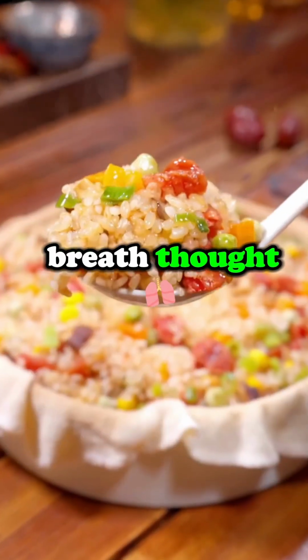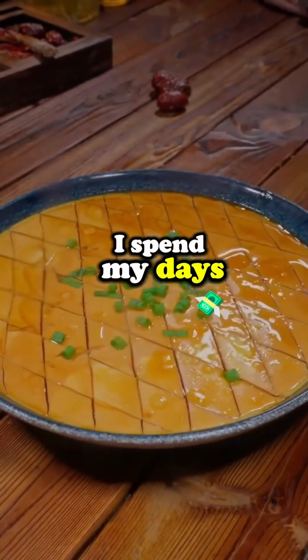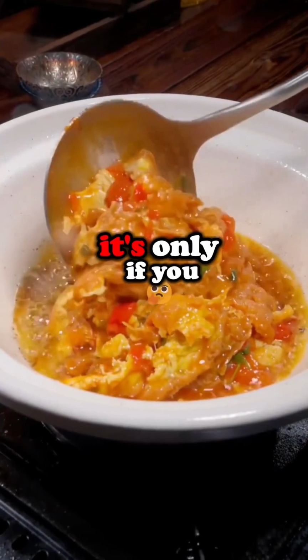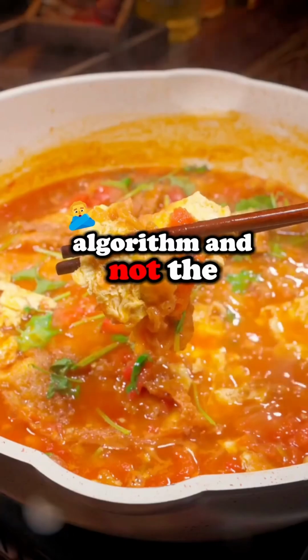I took a deep breath, thought, thank you for mansplaining, and said, interestingly enough, my career is one of a system engineer. I spend my days creating and running computer models. I can assure you that if you input the same data each time, you will get the same results. 2 plus 2 will always compute to 4. It's only if you change the input data that you will get a different result. Of course, then that will be a new algorithm, and not the original 2 plus 2.